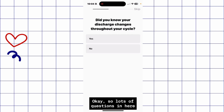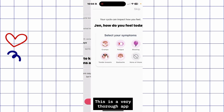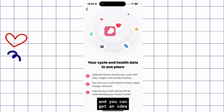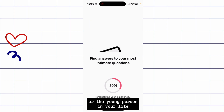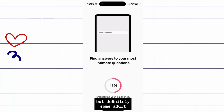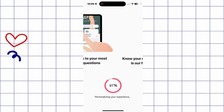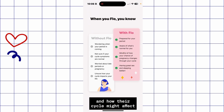Okay, so lots of questions in here. This is a very thorough app. So I think that's good. And you can get an idea of what this app is about. If it looks like something that would be helpful for you, or the young person in your life, but definitely some adult elements to it. So this would be somebody who is sexually active, perhaps in college, trying to better understand their body and how their cycle might affect their sex life as well. So, all right, that's it.